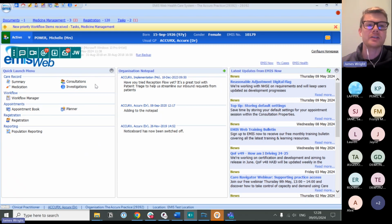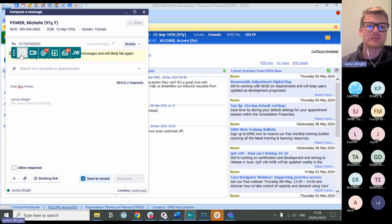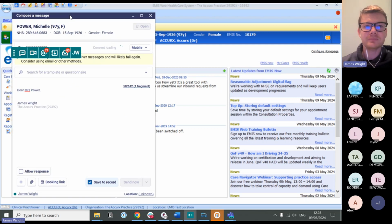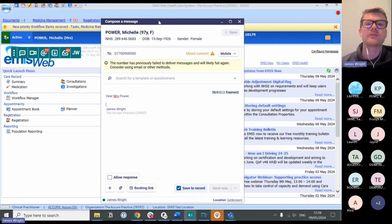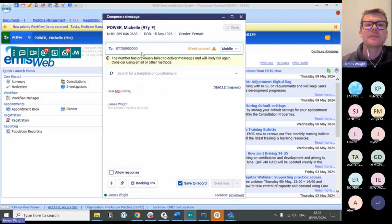So we have a patient up, Michelle Power. If we were to click this button here, again, the computer just restarted, but it does seem to be behaving. This would just bring up a compose message screen, which is probably most familiar to practices and how the majority of people will be using the product. So SMS Plus is our product that's used by, as I said, 98% of practices in England every week. So the majority of primary care users will hopefully be familiar with this.